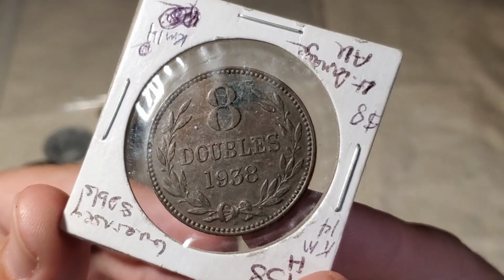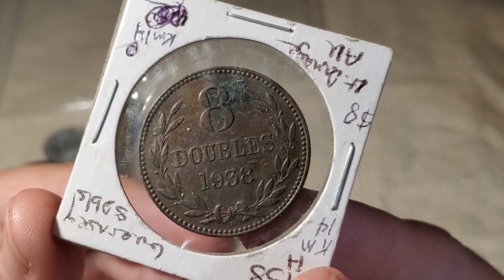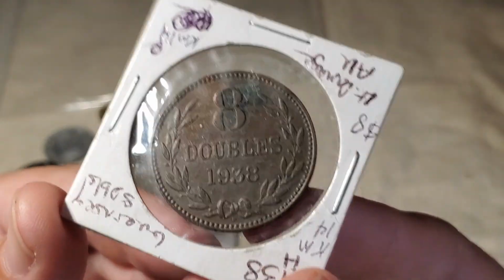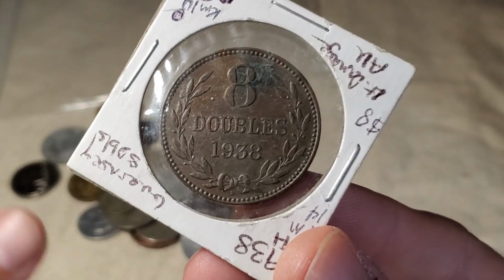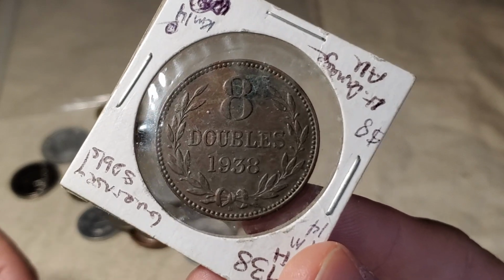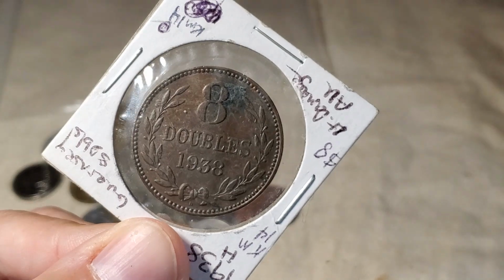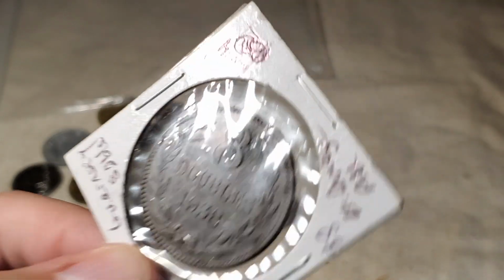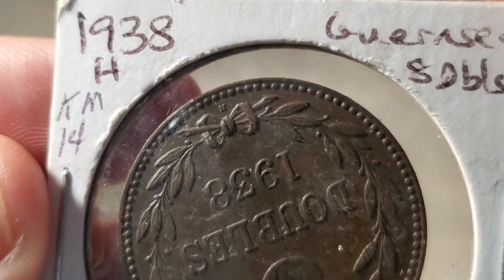So they had the 1 doubles, 2 doubles, 4 doubles. So I guess a 4 doubles would be worth the same as a half penny. A 2 doubles would be worth the same as 1 farthing. And then if you found a 1 doubles coin, which would be over 100 years old now, those would be worth half of a farthing. So it's just interesting how you have the same system, but you add one layer to it with the doubles piece here. But this is from 1938.